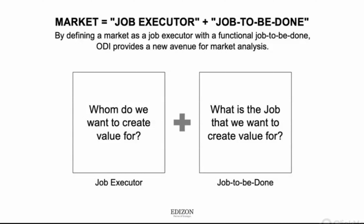And the nice thing here is that this market definition will be extremely stable over time, because the job executor will stay the same for a long period of time, most probably, and also the job will stay very stable over time. What will change, of course, are the solutions and the services and probably digital things that come up that help people get their job done better.